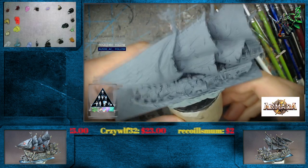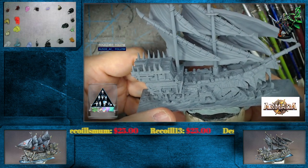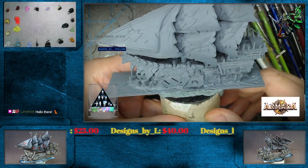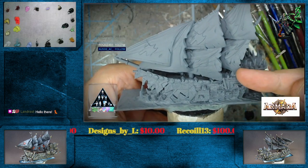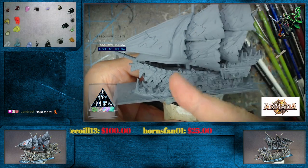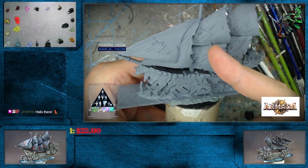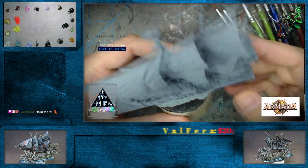I have to say it was pretty darn easy to print this thing out, and it was a whole lot easier putting this together than the usual resin ships, because, well, no mold lines to worry about or anything like that. Look here, Landrass. This is that 3D printed Orc ship, and just this part alone right here was 1,000 times easier to deal with than the resin stuff, and obviously, no mold lines.